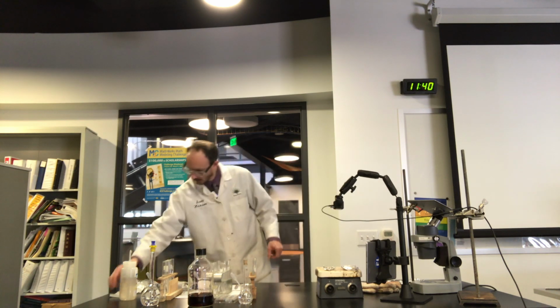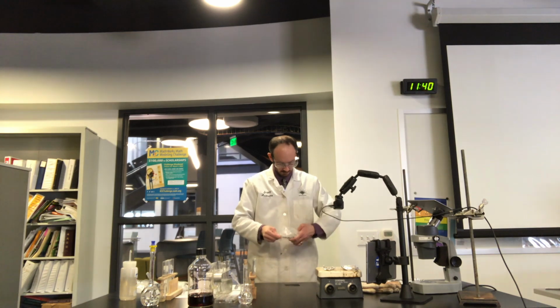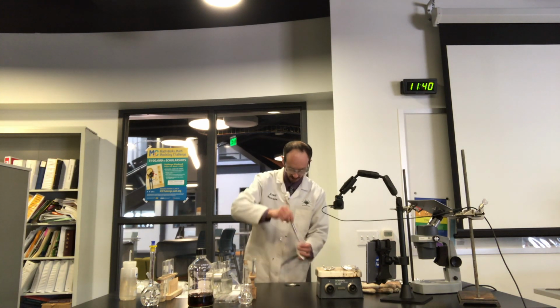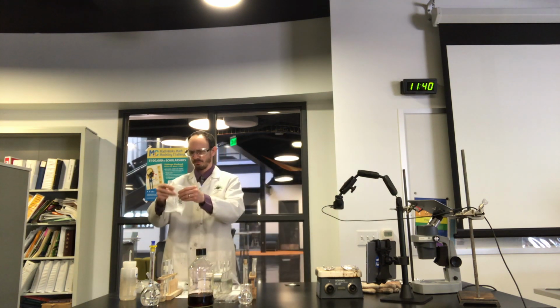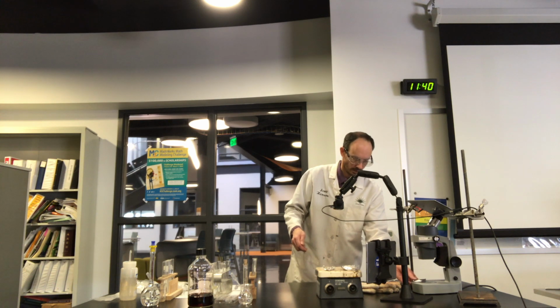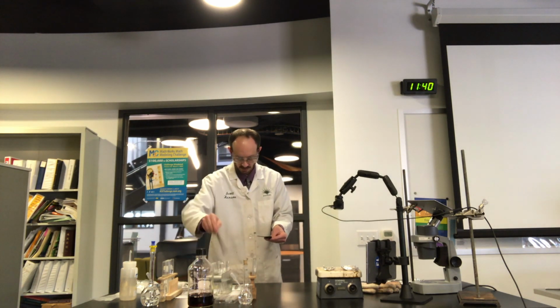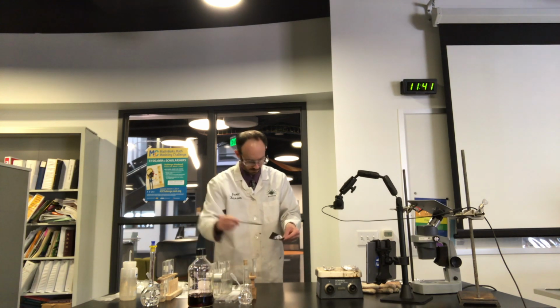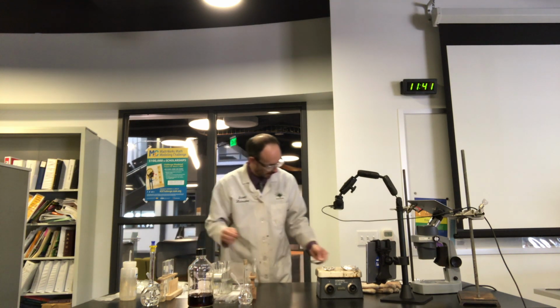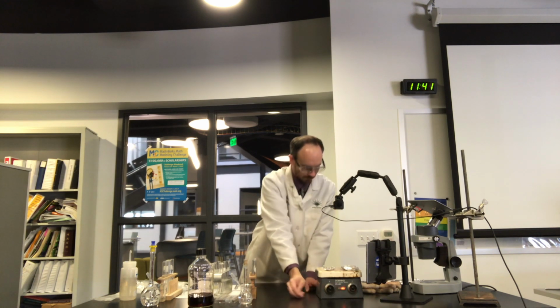Okay. And now 11. Okay. All right. 11 under the stereoscope. Okay. 11 on the hot plate. 11 in the last test tube. The last test tube. And bottom right of there. Okay. Kick the hot plate on again. See what happens with those after a little bit of time.